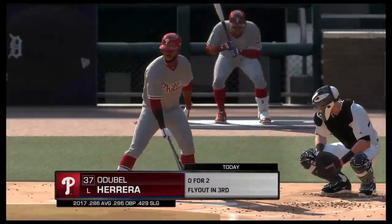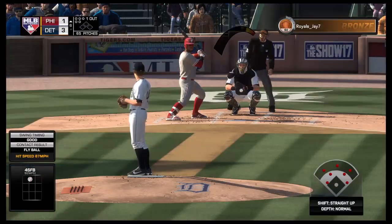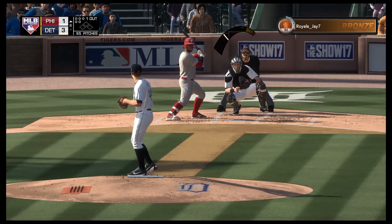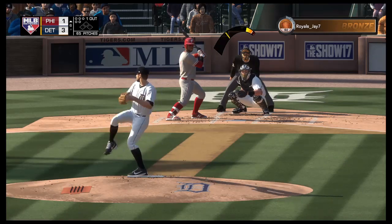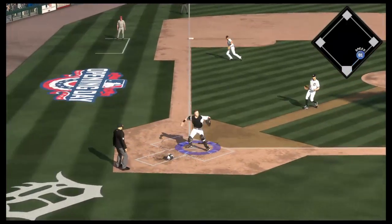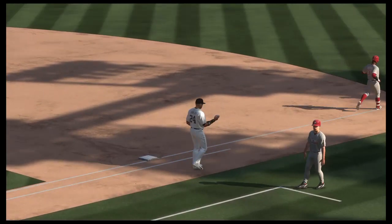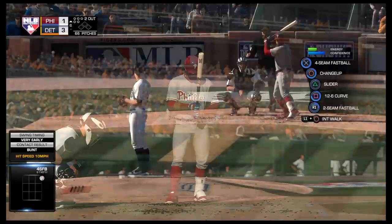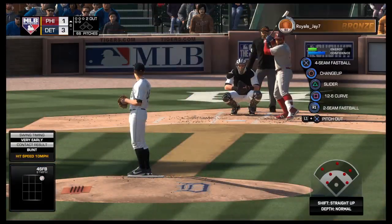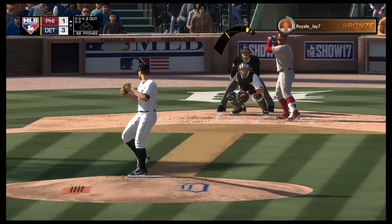Here's the center fielder, Odubel Herrera. 0 for 2 on the afternoon so far. Into the windup and the pitch. Now a bunt attempt here. Throw to first will get him as they pounce on it quickly to snuff out the bunt attempt. Up next for Philadelphia. Ready for another shot now. Carlos Santana. 0 for 2 here to start the afternoon.